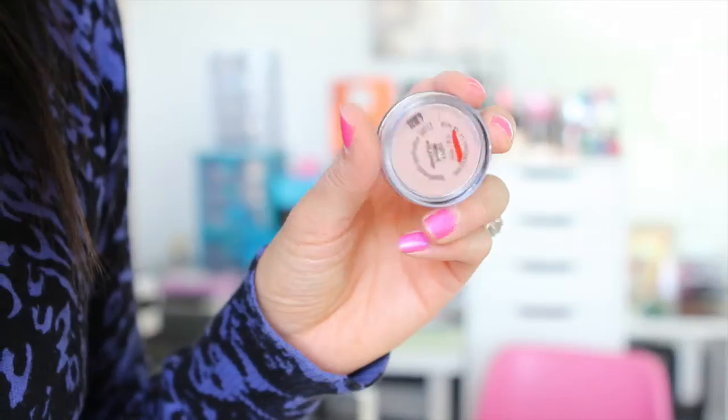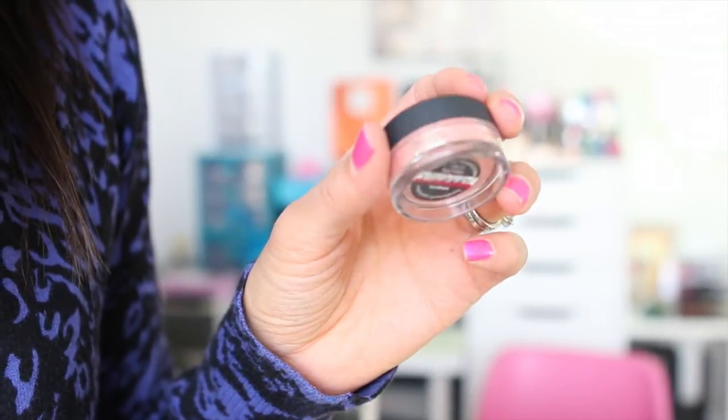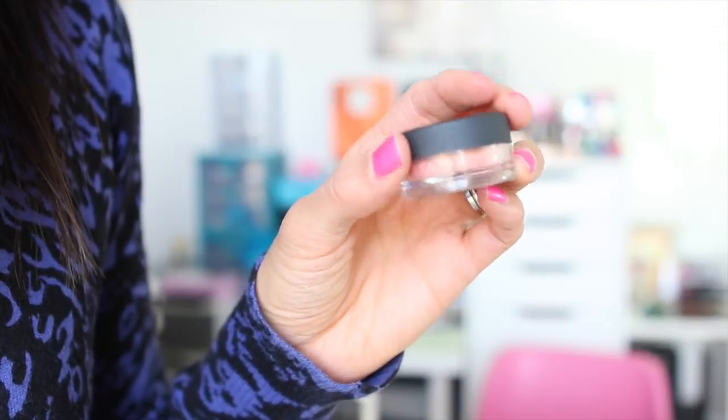So the first two products I got were both eyeshadows, and these are in Wearable Brown, and I believe this was matte. They had samples out for you to dip and swatch, and this one here is in Sangria. I thought Sangria was just really gorgeous, an iridescent, slightly apricot, orangey shade. I'm not going to open them because I don't want them to spill around, but they're loose pigments, and for $5 each, why not?